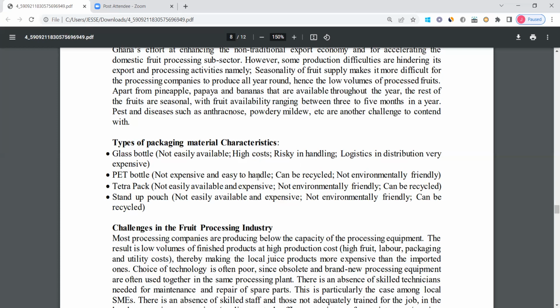The Tetra Pak, we are told that it's not easily available and expensive, not environmentally friendly, and can be recycled. The standard pouch, we are told certain things about it. Now, when I see these packaging material characteristics, then I know that going forward, this might be a decision point for HPC around what is the effective packaging material that would deliver the necessary marketing, the necessary shelf life, and the necessary packaging that they need to deliver their products.